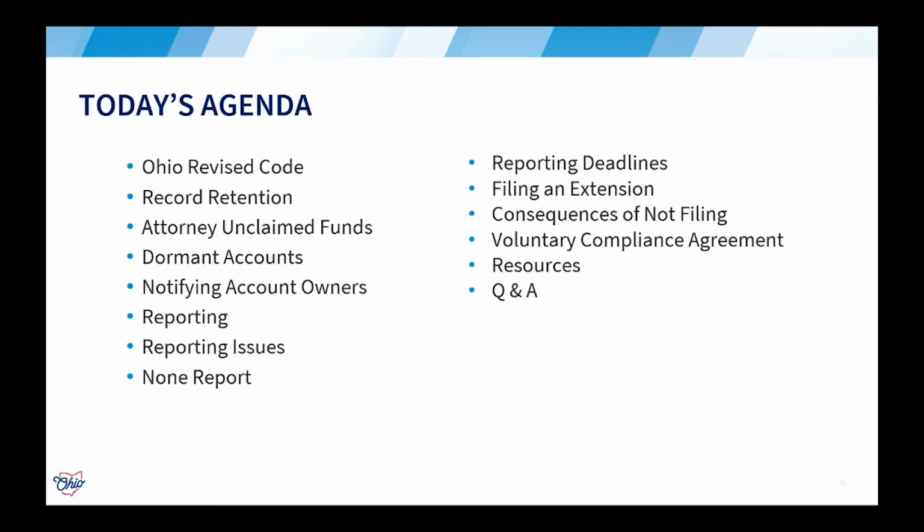We will be talking specifically about a new category of unclaimed funds known as attorney unclaimed funds. We'll be talking about dormancy and how accounts become dormant, in other words, reportable as unclaimed funds to the Department of Commerce. We'll talk about every holder's obligation to provide a notification to account holders of the fact that they are holding dormant funds, and that they are going to be reported and remitted, in advance of the actual report and remission of those funds.